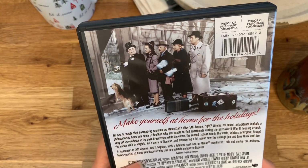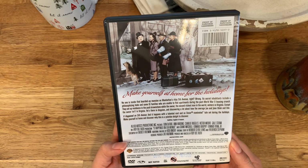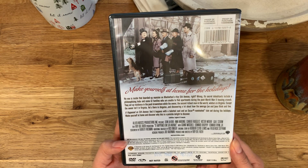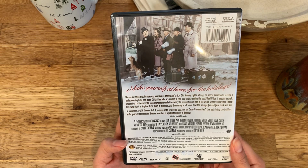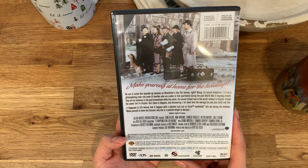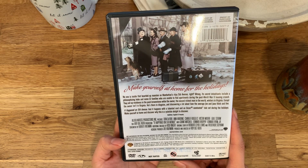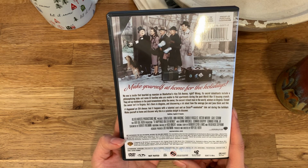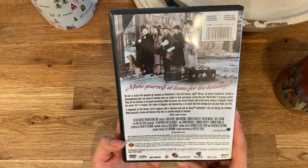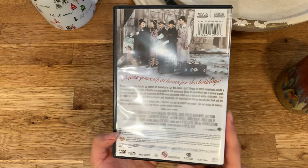I'll give you a little tidbit here. No one is inside that boarded up mansion on Manhattan's ritzy Fifth Avenue, right? Wrong. Its secret inhabitants include a philosophizing hobo and some GI families that were unable to find apartments during the post-World War II housing crunch. They set up residence in the posh brownstone, while the owner, the second richest man in the world, winters in Virginia, except the owner isn't in Virginia. He's there in disguise and discovering a lot about how the average Joe and Jane think and live.